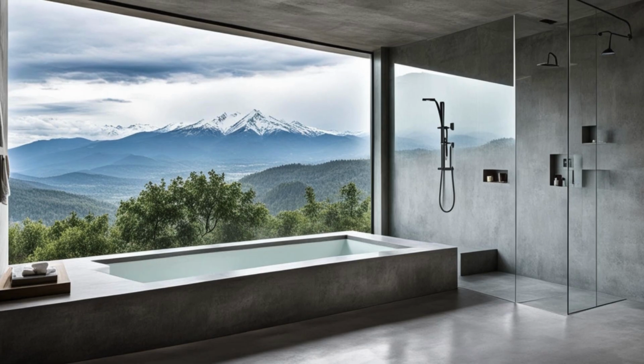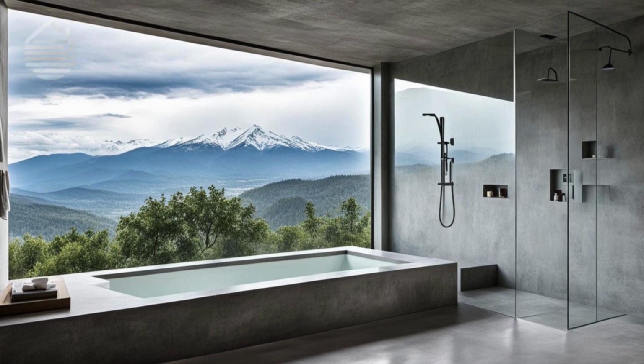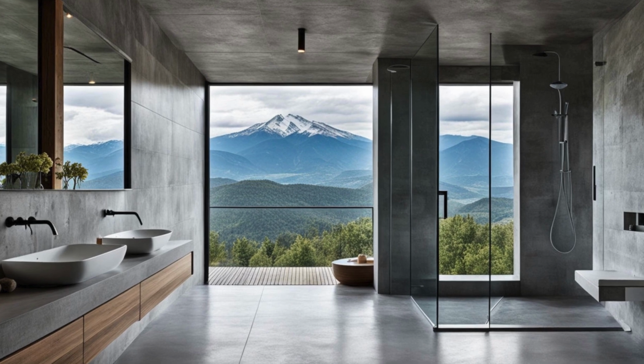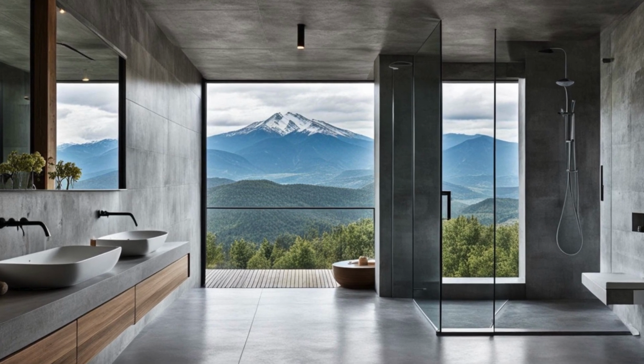Imagine soaking in a freestanding tub with a view of the mountainside, surrounded by natural elements that connect you to the outdoors. Large windows provide privacy and yet offer a sense of openness, making these bathrooms a perfect retreat.